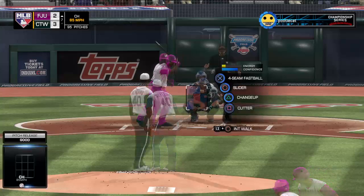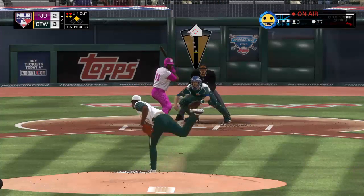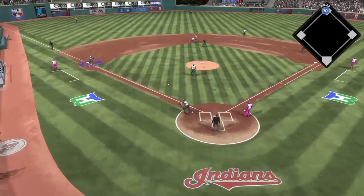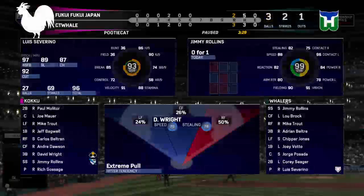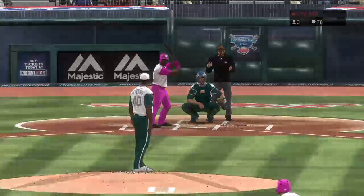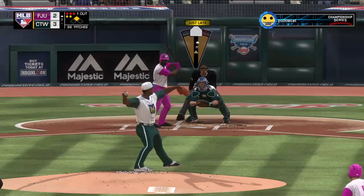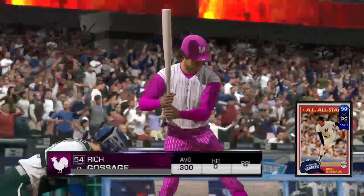Changes up on him, but that's in the dirt for a ball. Man, this at-bat has changed quickly from 0-2 now to 2-2. A good job of plate discipline by this hitter, not chasing those pitches just off the plate. Very tight ball game. Got him. And that's number 15 for the ball game.